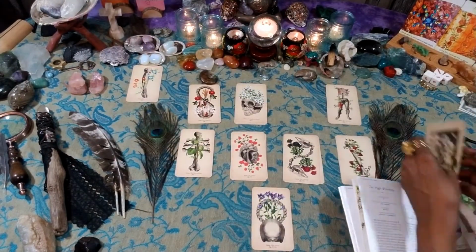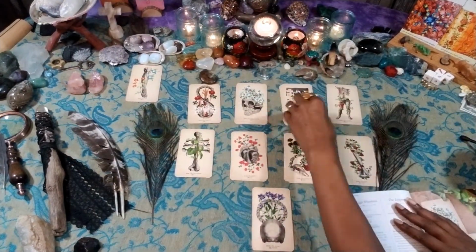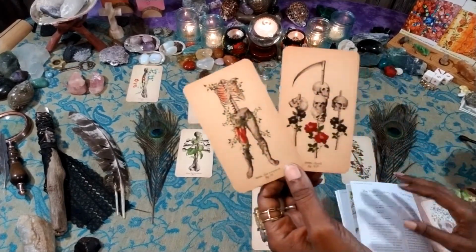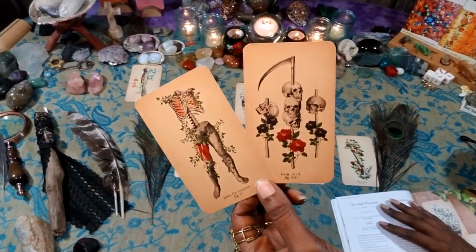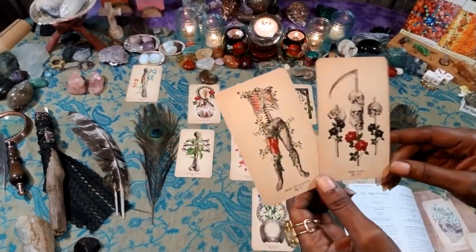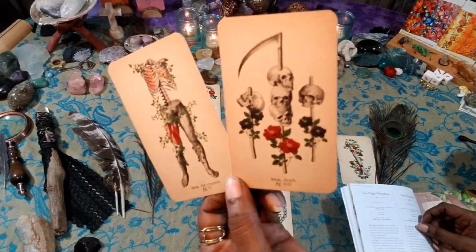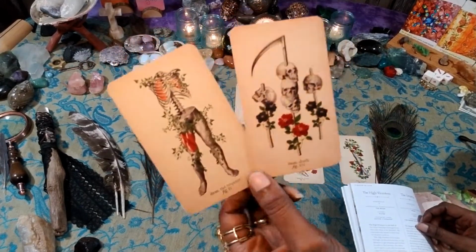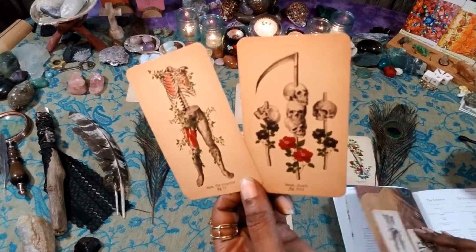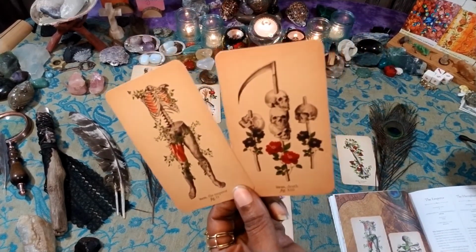Okay, moving on. The Emperor is just with the Death card. Okay. So death is associated with the number 13. 1 plus 3 equals 4. 4 is represented in the Emperor.